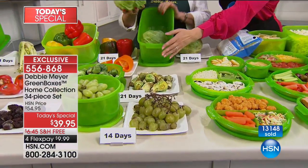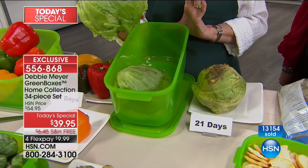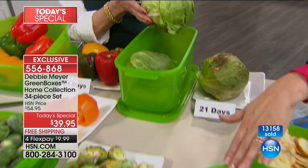This is called the bread box, but it's also your lettuce box. For those of us who take our lunches to work, and you're making lunches for your kids and your sweeties, we've got your perfect little dish on the go as well.